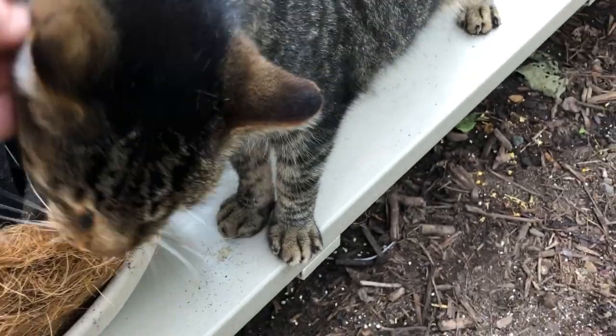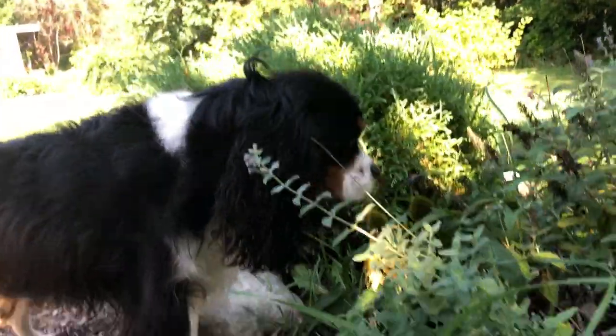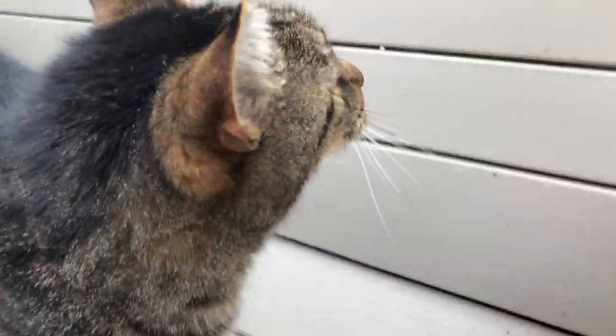Apparently there's an oil in this herb, and when it's released, it stimulates the cat and gives the kitty a happy feeling. Over the years, I've planted catnip in the landscape and high cat and puppy traffic areas, but when I give the cat some catnip, I'm sure to give him just a leaf because it makes him happy.